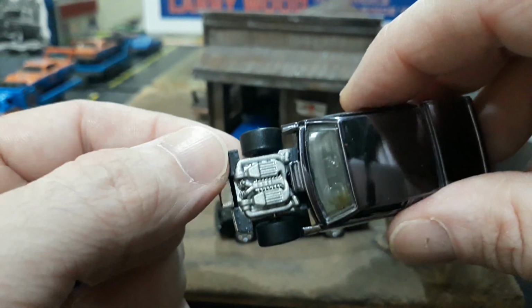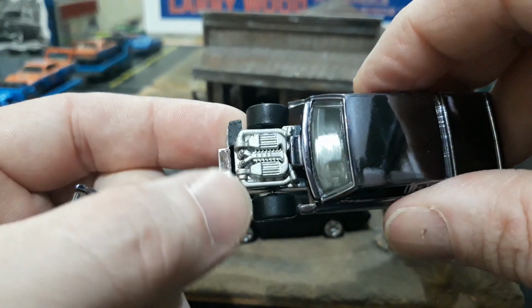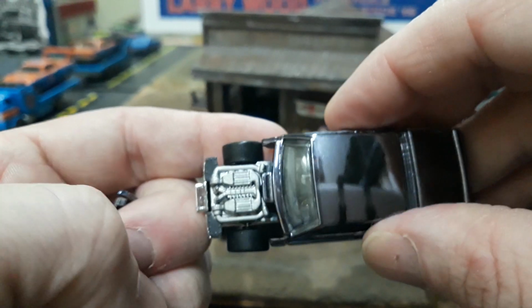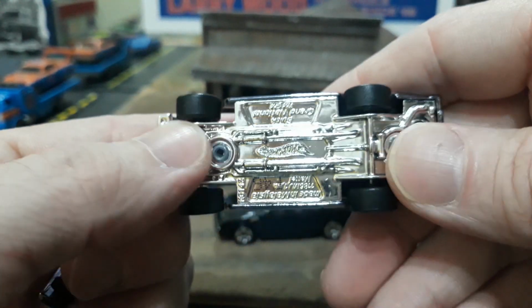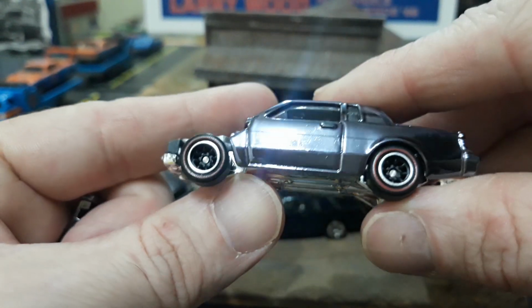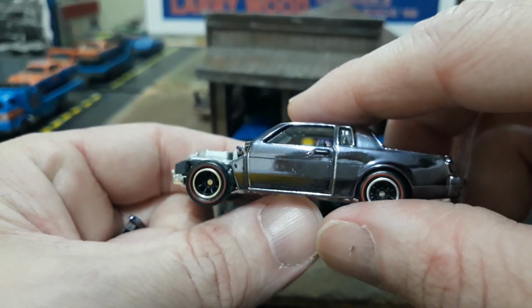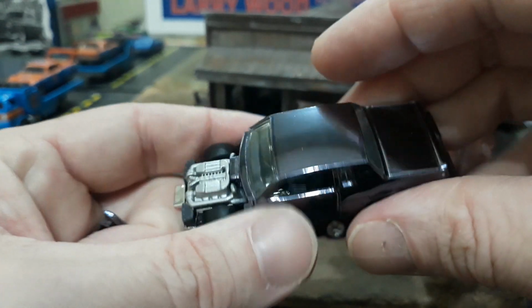And actually a little bit more detail where the plastic coloring is different. Maybe it is a dark gray interior inside, and they painted the motor silver. But it is a premium RLC car that you pay $20 for, so it should be. I mean, a little extra detail and such.